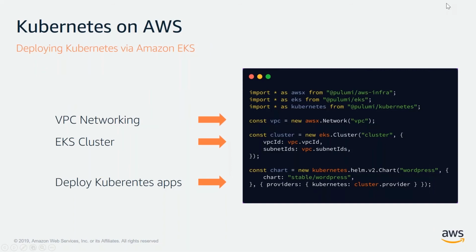Now, as one last example, I just want to also touch on Kubernetes. When we talk to companies and customers today, we hear a lot of folks talking about migrating towards Kubernetes. Some who are on premises and looking to take a step towards the cloud, and others who are already in the cloud, but looking to harness the rich ecosystem of standards-based Kubernetes API on top of AWS. And Pulumi offers a unique ability to work with both AWS and Kubernetes in a first-class way.